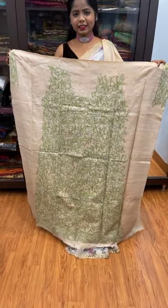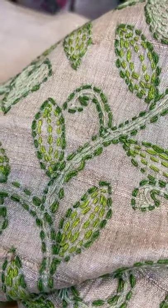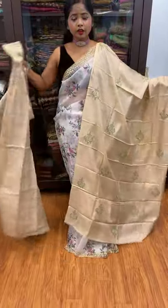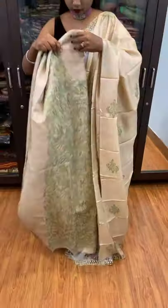A nice monotone khata. You can see three different greens here in the khata. It's very beautiful. Price of this suit is only 5,500. Those who want to grab it, take a screenshot and WhatsApp me. It's priced at 5,500.